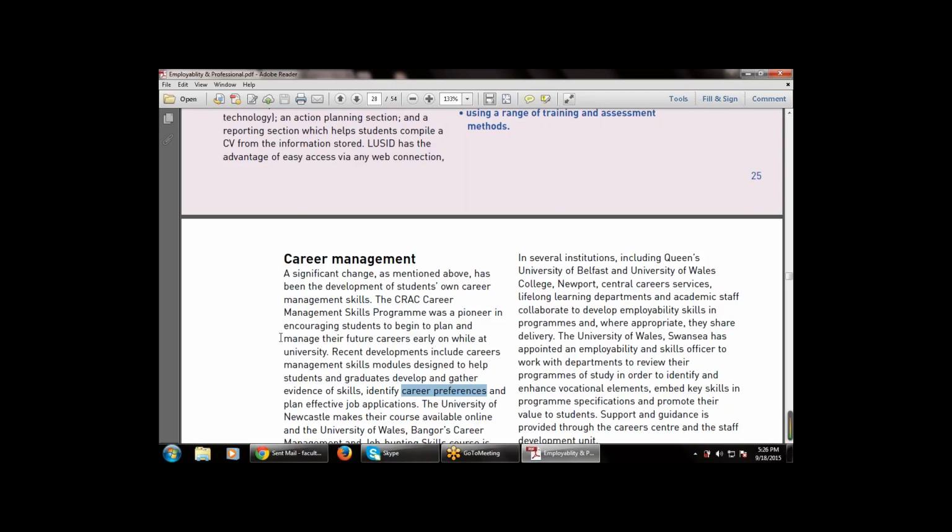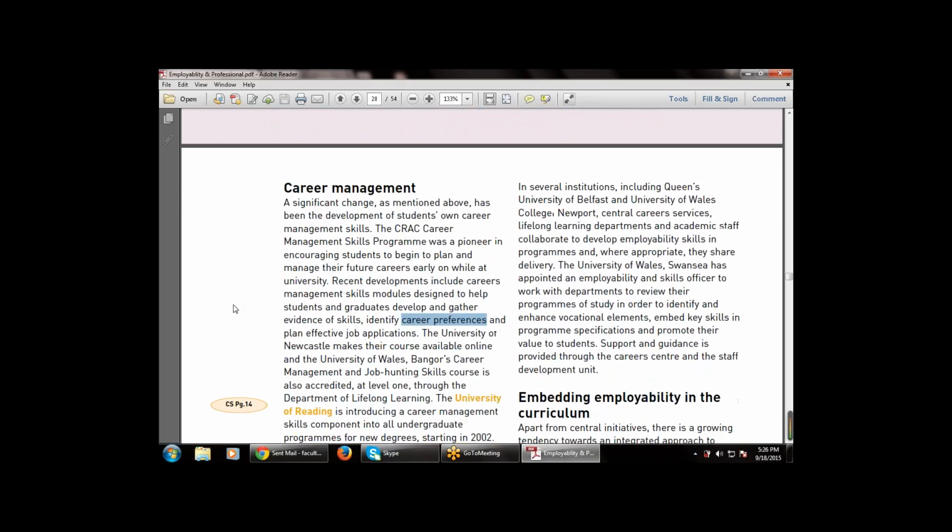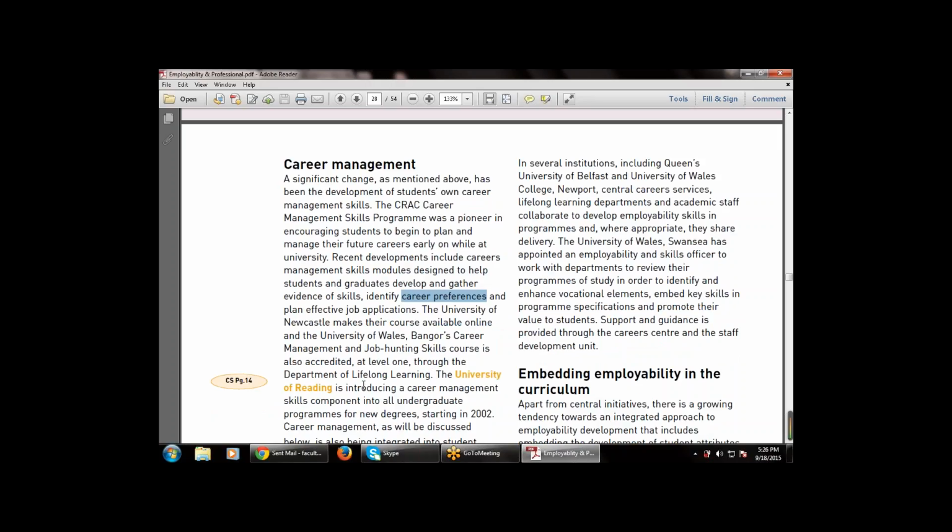The University of Newcastle makes their course available online, and the University of Wales, Bangor's career management and job hunting skills courses are also accredited at level 1 through the Department of Lifelong Learning. The University of Reading is introducing a career management skill component into the overall undergraduate program for the new degree starting in 2002.